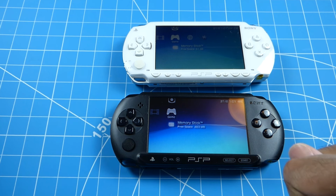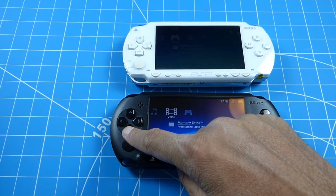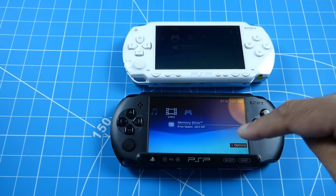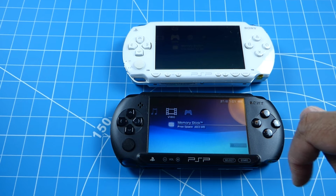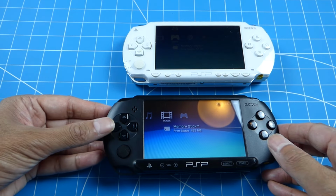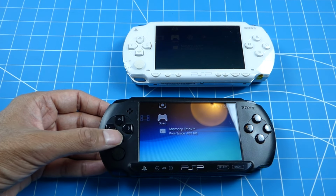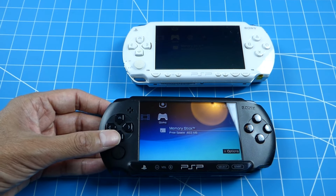This is a PSP Street E1000, and it was only released in PAL regions during the end of the PSP's life cycle for £100, and it was announced at the same time as the PlayStation Vita. That's why it was a bit under the radar.